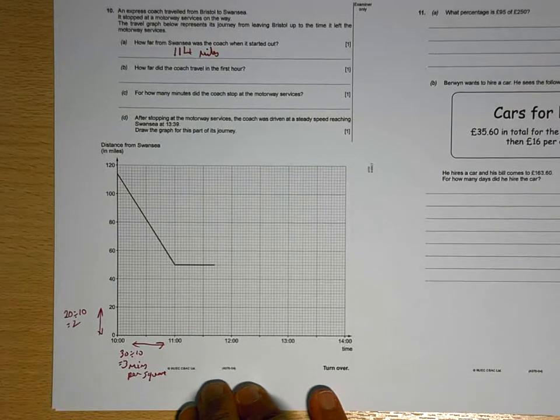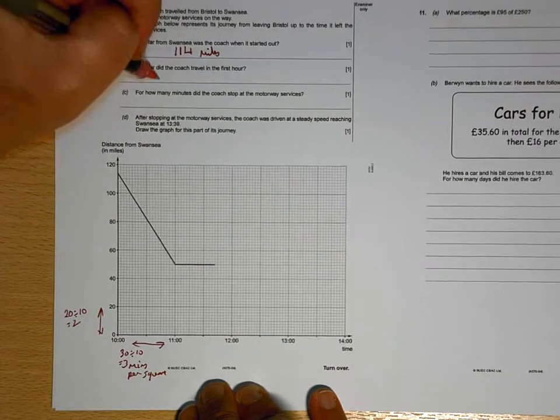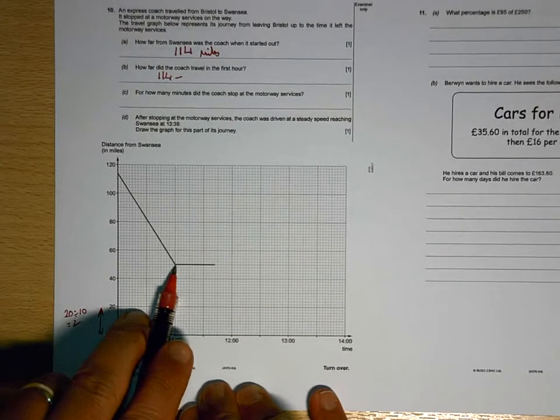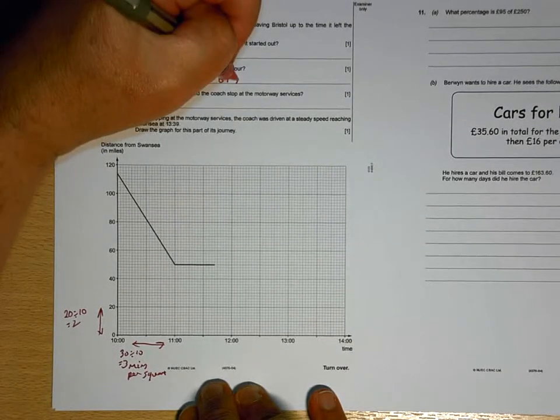How far did the coach travel in the first hour? So in the first hour, it's gone from 114 down to 50, which is 64 miles.